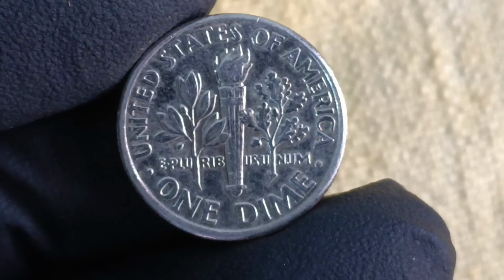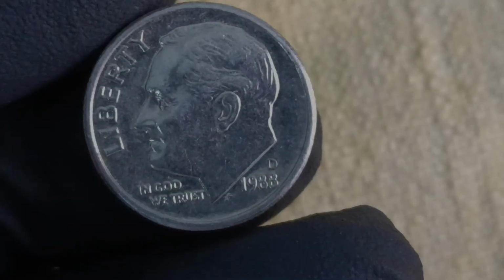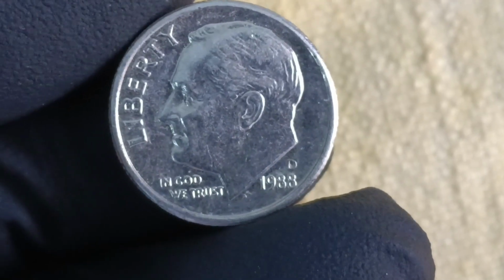Stories of life-changing discoveries tied to this coin have ignited a frenzy among collectors and beginners alike, sparking a movement that proves hidden fortune can be found in the smallest of places.